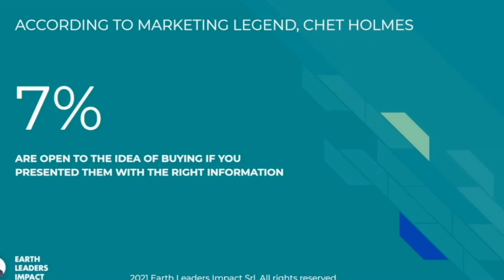The remaining 90% do contain a few ideal clients, but they are either not thinking about your solution, don't think they are interested, or aren't interested in working with you. So we need to tap into the potential of this 10%.